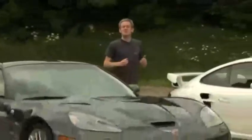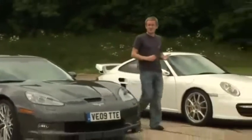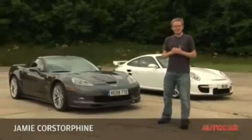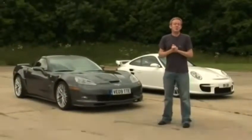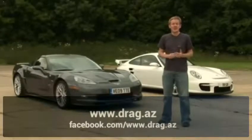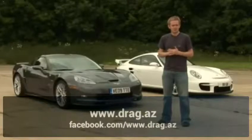Now you may be thinking that this scene looks rather familiar, because last year we came here to Bruntingthorpe with a 911 and a Corvette and had ourselves a race. Back then, well, the Porsche somewhat embarrassed the Corvette, but the Americans have been away, had a rethink, and now they're back and ready for a rematch.